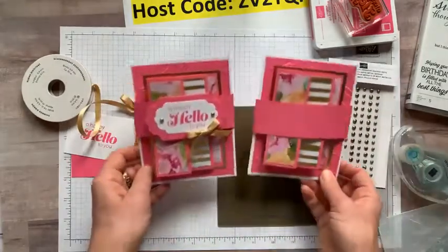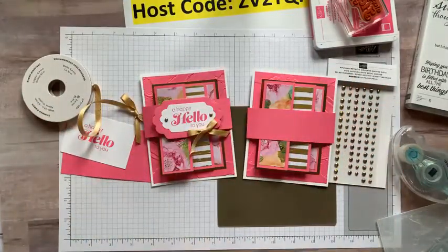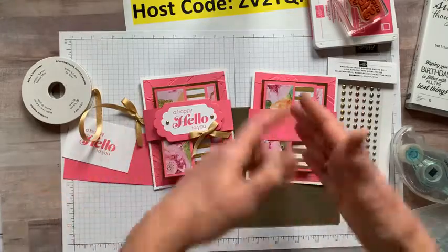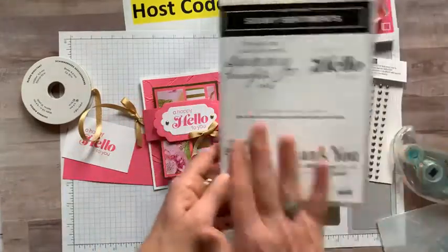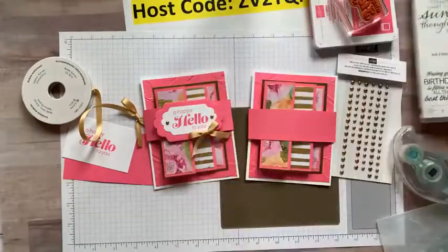So I know you guys would know how to make one of these cards after I showed you this, right? So love, love, love that fold, right? Love the designer series paper. So many cute sunny sentiments in this stamp set, right? A happy hello to you is what we use there.